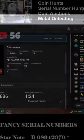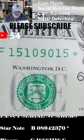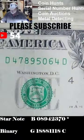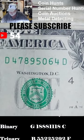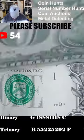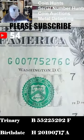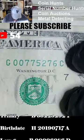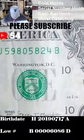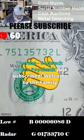However, that doesn't take any value away from this note. This is still a star note. It is still in crispy condition. And that note would sell all day long on eBay for at least $2. So that's our second star note so far. So you got to like that. All right. And that's our second star note out of two straps so far. Each strap has 100 $1 bills. And we average a little bit over one star note per strap. So we're kind of tracking that right now. It'd be nice to find a real fancy serial number.